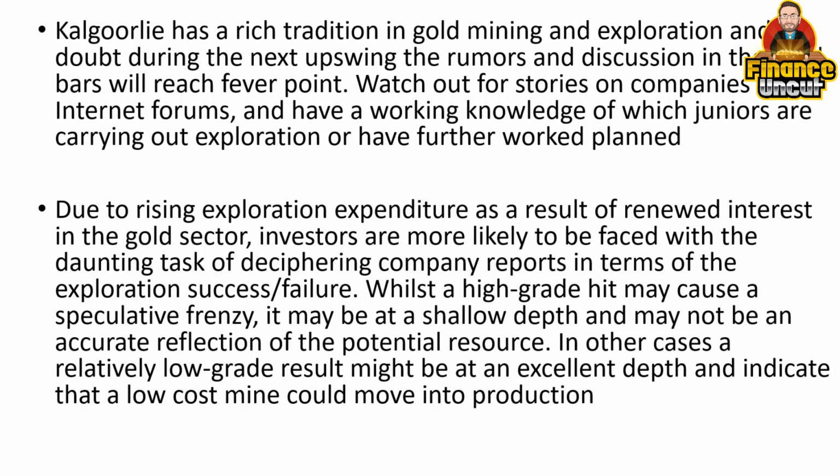Also, due to rising exploration expenditure as a result of renewed interest in the gold sector, investors are more likely to be faced with a daunting task of trying to decipher company reports in terms of the exploration success and failure. Whilst a high-grade hit may cause a speculative frenzy, it may be at a shallow depth and may not be an accurate reflection of the potential resource. In other cases, a relatively low-grade result might be at an excellent depth and indicate that a low-cost mine could move into production.